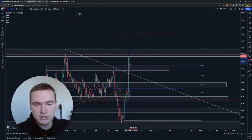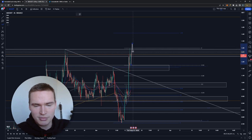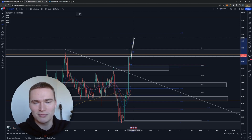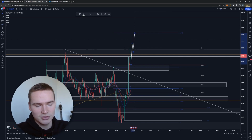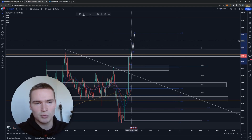Essentially what we want to do is break above, let's say, 1.27. We haven't done that in a very long time, because if we do that, we'll continue the bull run. We'll continue the rally up to our next resistance around 1.4. And then from there, we'll see again. I will definitely keep you updated on IMX if we stay bullish like this. But this is essentially what we want to do.